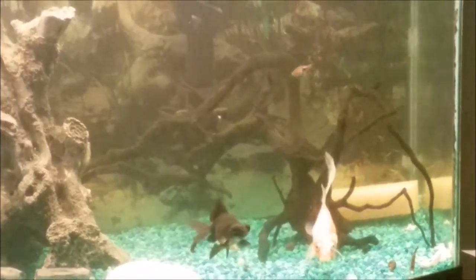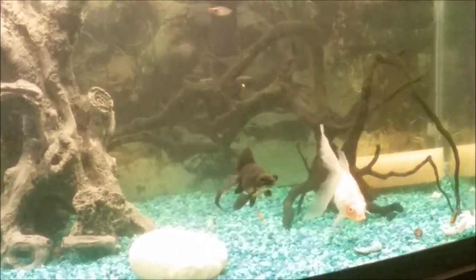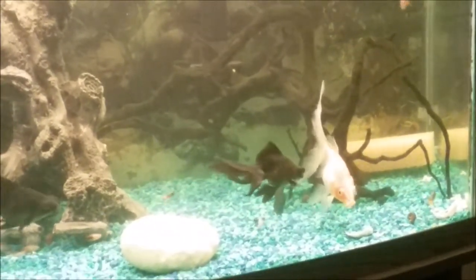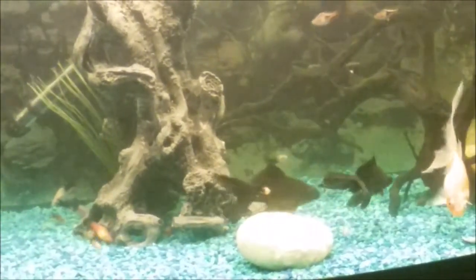We do have some snails in here, but it turns out goldfish are jerks. They don't like when the mystery snails are in here. They start picking on their shells, picking them up and dropping them, trying to crack them. Yeah, we got a lot of jerks for fish around here. It's interesting. Well, that's all the tanks.